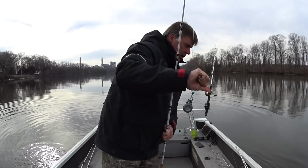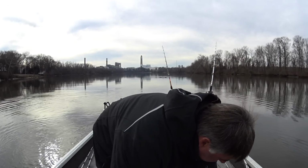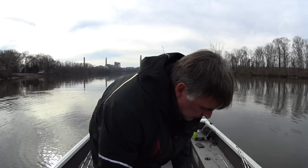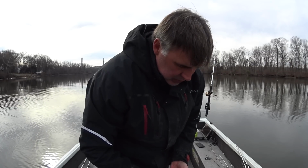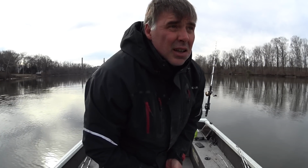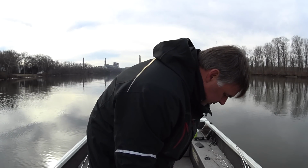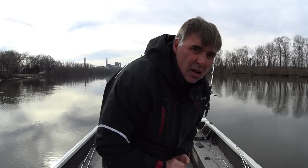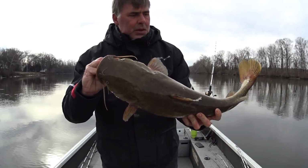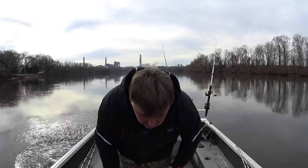Sure enough, that is a James River flathead with mud all over it. I wasn't expecting that, but we got him. Old James River flathead catfish. Better let him go. There ain't many of those in here.